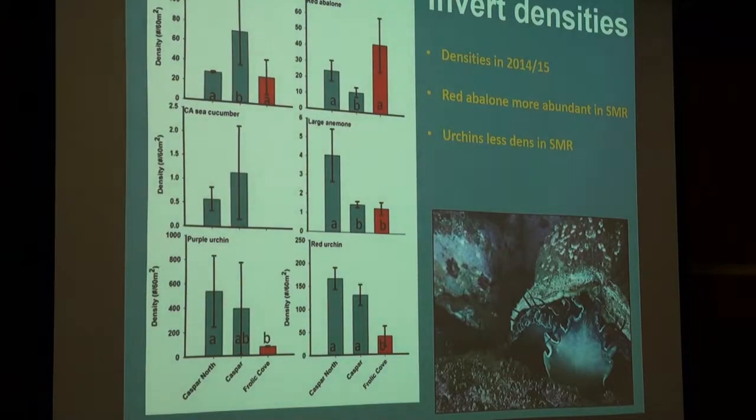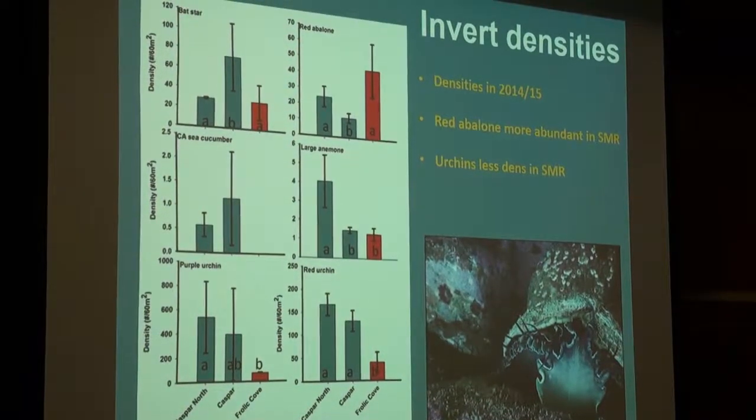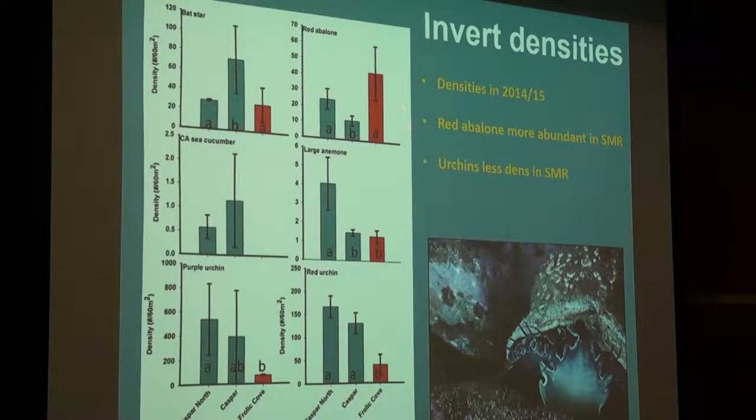So now the same graphs for some invertebrates. Bat stars over here, red abalone, next to it California sea cucumbers, anemones, and then purple and red urchins. And so again, we don't really see a clear trend if we look across all of these species for density increases in the MPA. It does look like abalone are a little more abundant in the protected area than outside.